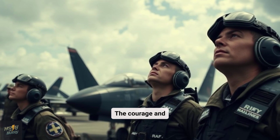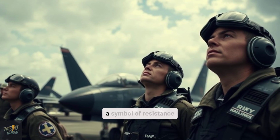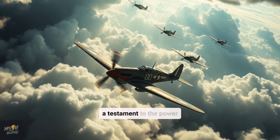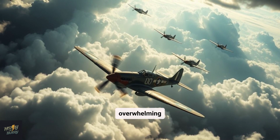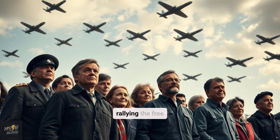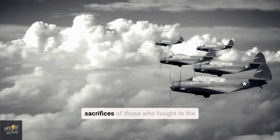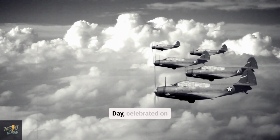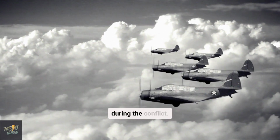The courage and determination of the RAF and the British people during this period became a defining moment in the war and a symbol of resistance against tyranny. The legacy of the Battle of Britain endures as a testament to the power of resilience, innovation, and collective effort in the face of overwhelming odds. It was not only a military victory, but also a moral one, rallying the free world to continue the fight against fascism. Today, the sacrifices of those who fought in the skies over Britain are commemorated annually on Battle of Britain Day, celebrated on September 15th, the date of a decisive RAF victory during the conflict.